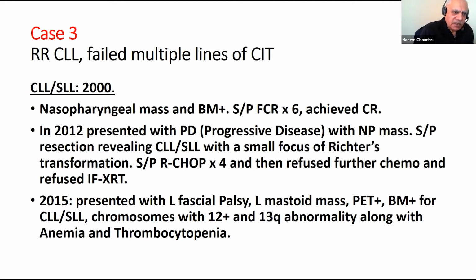Relapsed refractory CLL. Let's look at another case before we go to some other data. CLL, SLL, long time ago, almost 20 years ago, nasopharyngeal mass with bone marrow positivity. At that time, FCR was available. We used to give FCR to all our patients with CLL, SLL. The patient achieved an excellent CR for 12 years, as was mentioned by one of the comments from our panel, that they can go into a CR for 10, 12 years.